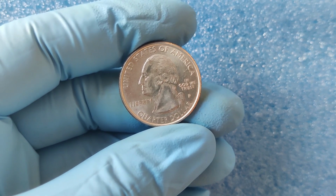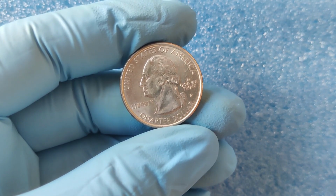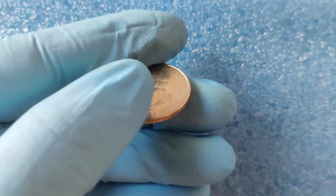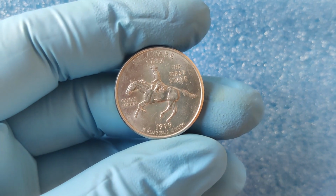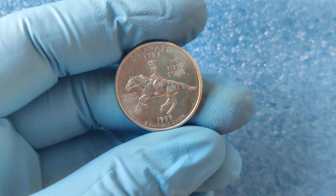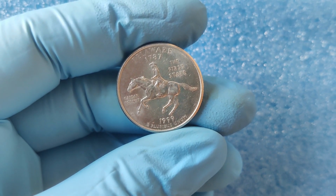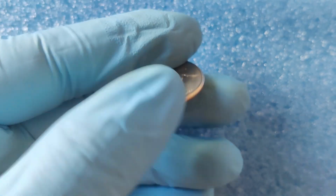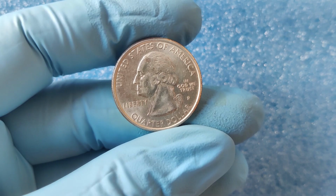The 1999 P 1787 quarter dollar is a perfect example of why coin collecting can be so exciting. It's a small piece of metal that connects us to history and has the potential to be worth a life-changing amount of money. So, the next time you have a handful of change, take a moment to look closely. You never know what treasure might be hiding in plain sight.